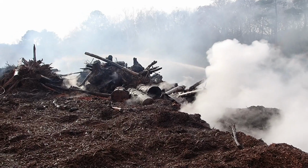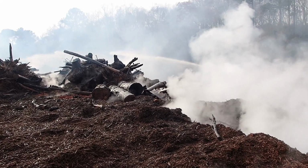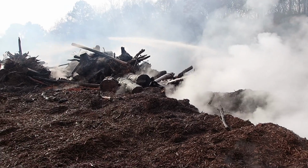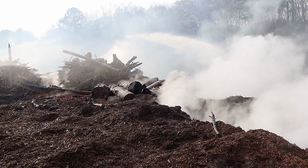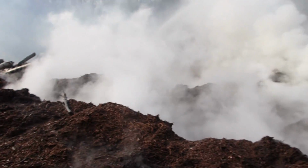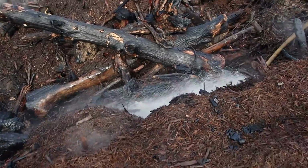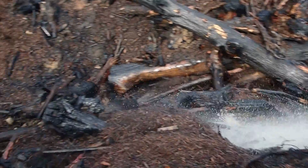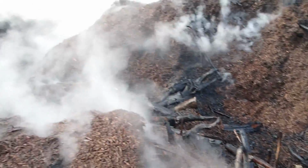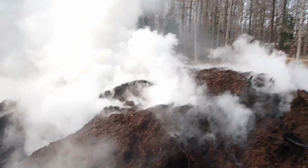Alright, well the sprinkler's kicking it all the way up to here. So it's going to help keep that section under control. And we got the 3-inch pump flooding it again. Just letting it fill it all up with water. We're going to come over here and stir that around and smother it out.